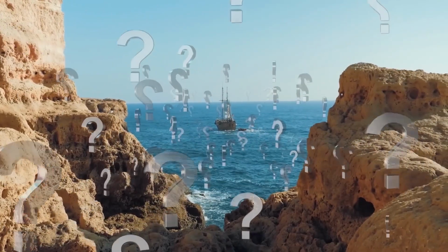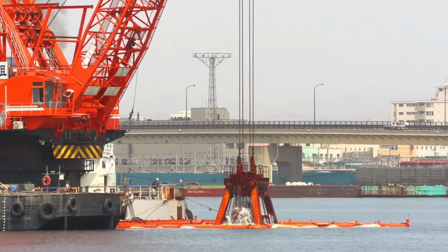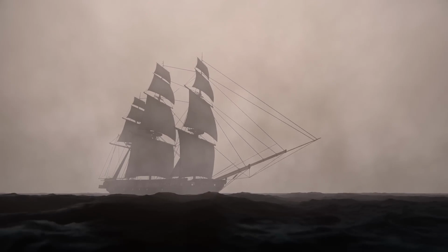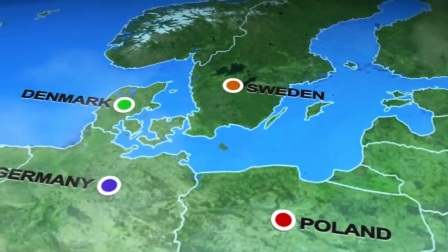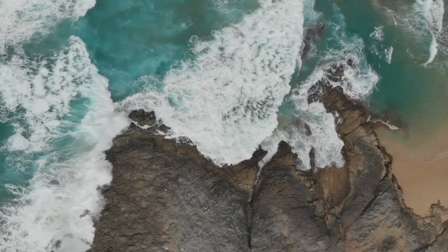Nobody knows where it came from or what it was doing in the Baltic Sea. The researchers haven't found any clues or artifacts that could reveal its origin or purpose. It could be a merchant ship, a warship, or something entirely different. It could have originated from Sweden, Denmark, Germany, Poland, or any other country that had access to the Baltic Sea in the 15th or 16th centuries.